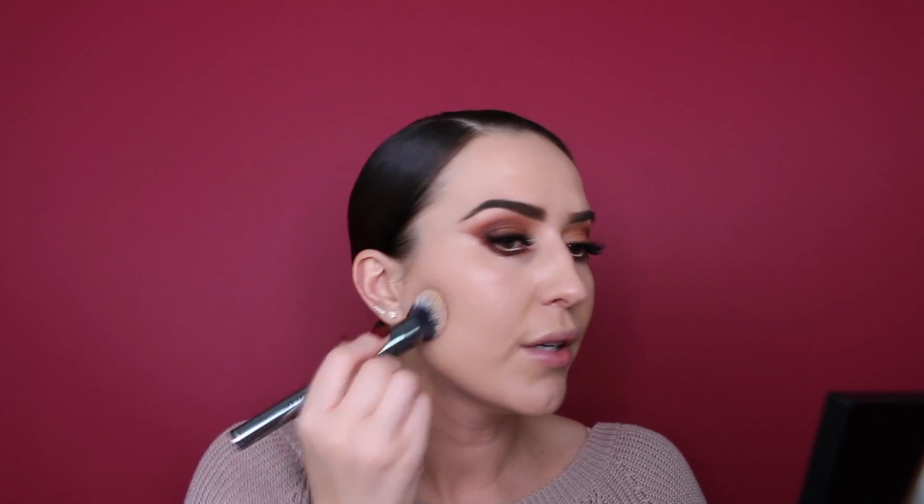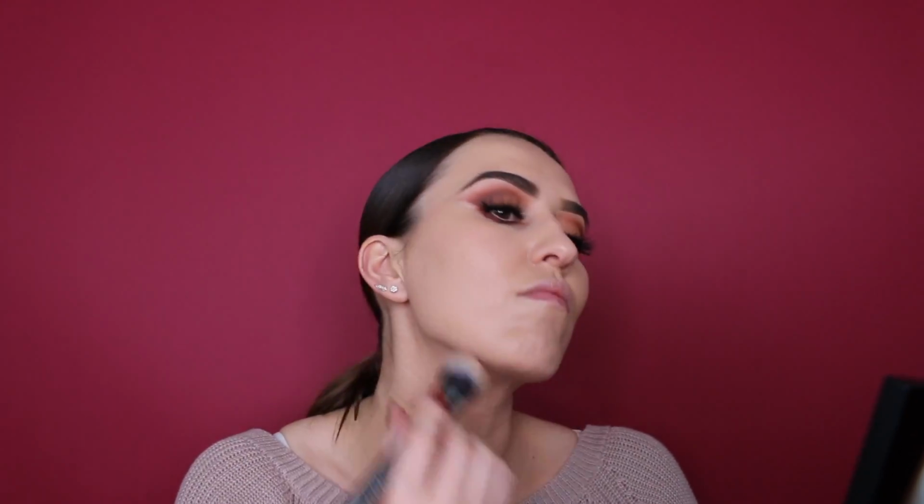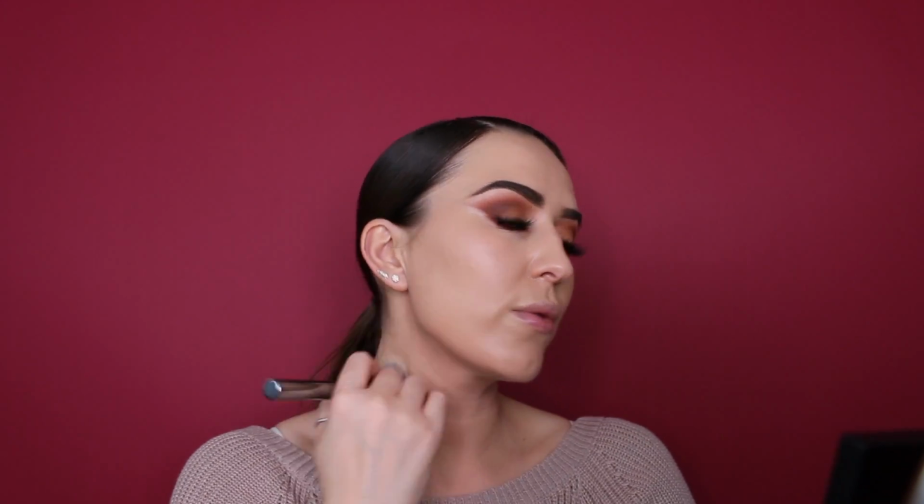So I'm a brush girl. I barely use a beauty blender to apply foundation. That's just my style. There's nothing wrong with using a beauty blender.